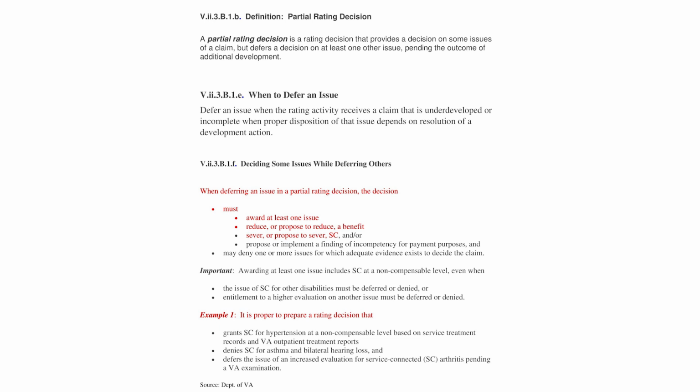So I have some things highlighted in red, and I'm going to go over those. When determining an issue in a partial rating decision, the decision must award at least one issue. So what they're telling you, the VA is not supposed to deny and defer. They have to at least award one issue, grant service connection or increase or whatever.